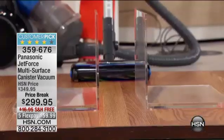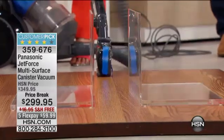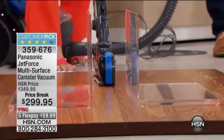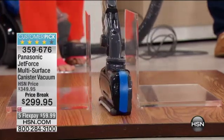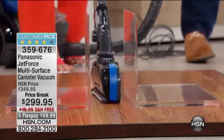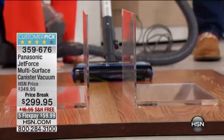Now, keep your eye on the nozzle because this is going to be amazing. Watch what happens. Up it goes. Now, it's up on its edge, and that's one of the incredible technologies that Panasonic came up with. Now, watch as I pass behind your armoire. The 60-inch TV that you can't move. I only need 2 inches to pass between any narrow surface, and then down it comes, and I'm ready to vacuum there as well.